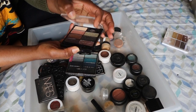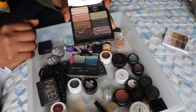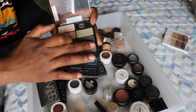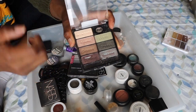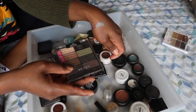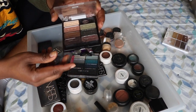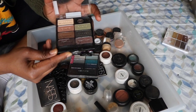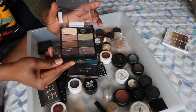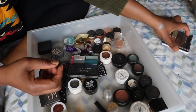This palette I held on to because one, it's a nice warm greeny palette. Two, this color reminds me a lot like MAC's Club. Let me try it. Put it right there. It is just like a dual chrome eyeshadow, and that was the only reason why I held on to this palette. However, I'm not using it. It's not serving me any purpose anymore, and I think it's time for me to declutter it.